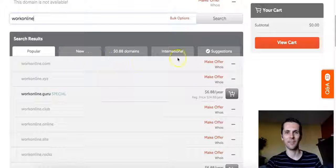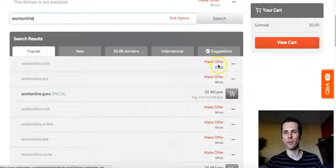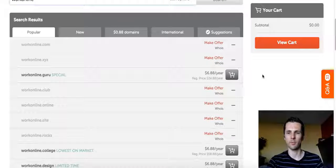As you can see, it's bought. So I'll say make offer. So somebody owns it and they're willing to sell it. You can make them an offer. Most of the time they'll sell it for more than you're willing to pay. So I'd rather find something that's available. But look, workonline.guru is available for $6.